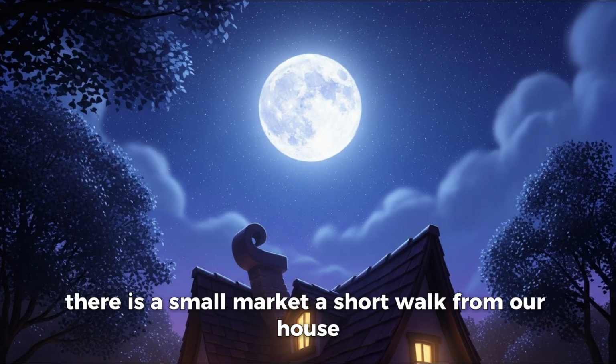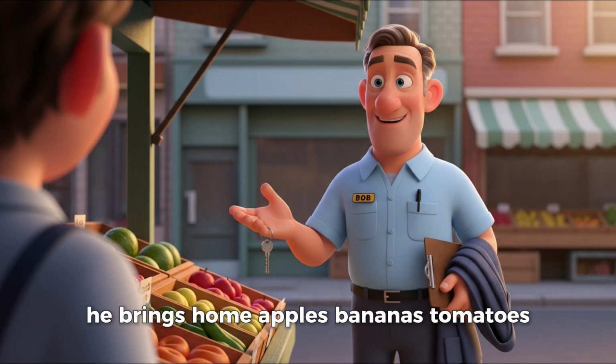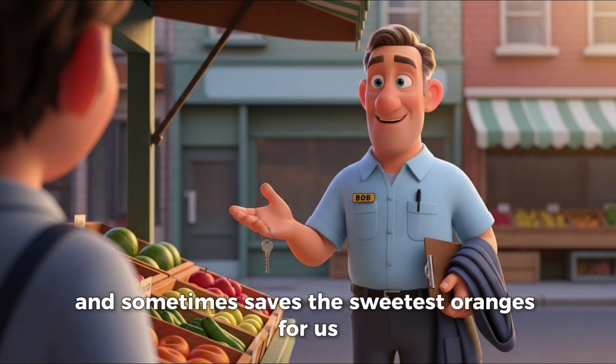There is a small market a short walk from our house. Every morning, my dad stops there to buy fruit and vegetables. He brings home apples, bananas, tomatoes, fresh herbs, and sometimes a new kind of bread. The shop owner knows him and sometimes saves the sweetest oranges for us.